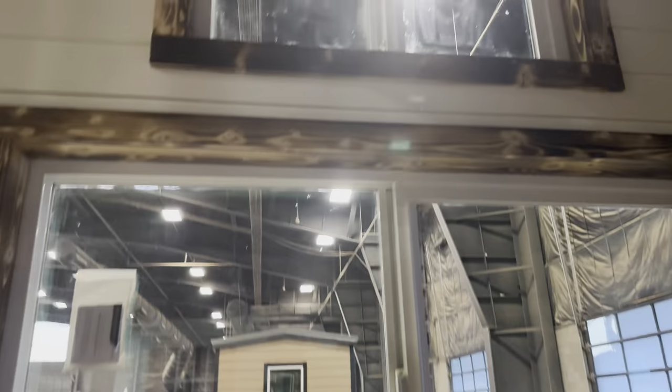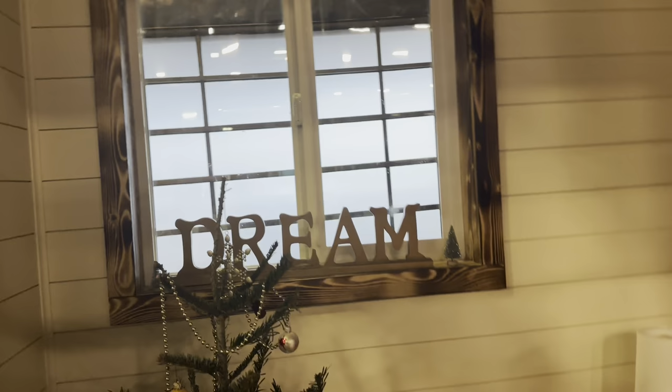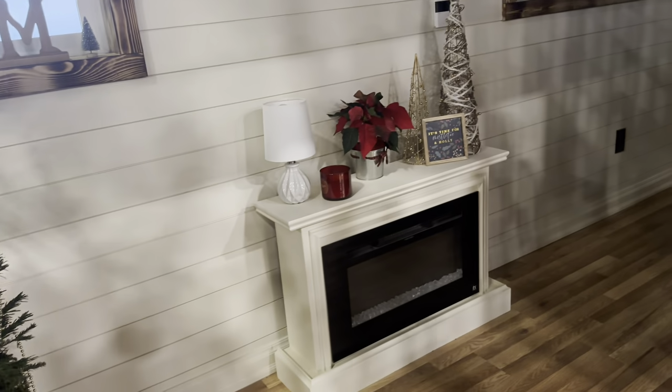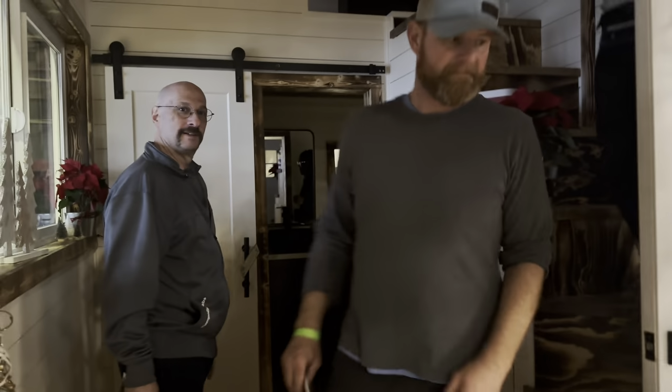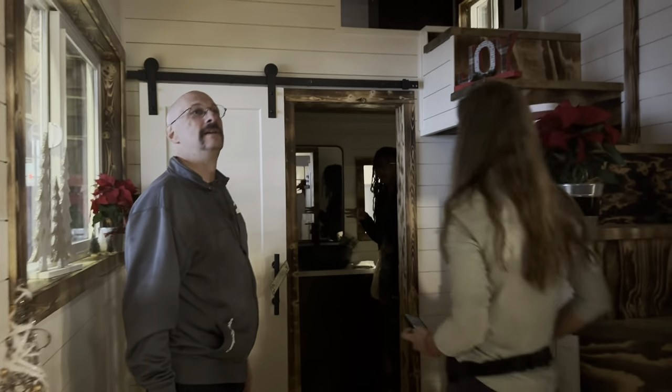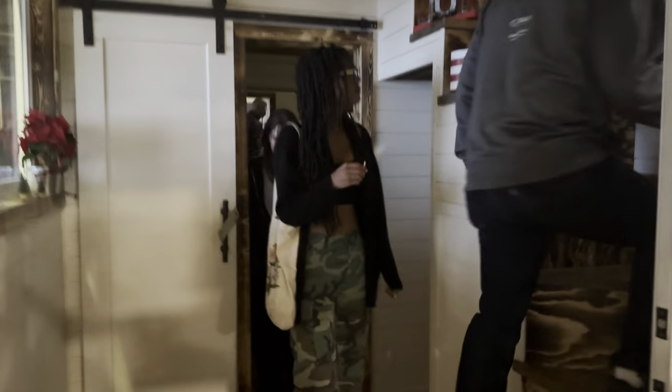Okay, we are inside. Christmas tree. So plenty of windows. There's stairs. Look at this little thing. I feel like I can make this a little beautiful, isn't it? Yeah, the ceiling is beautiful. I do like that. Yeah, this is quite tiny. Yeah, but it's vertical. That's a big challenge.